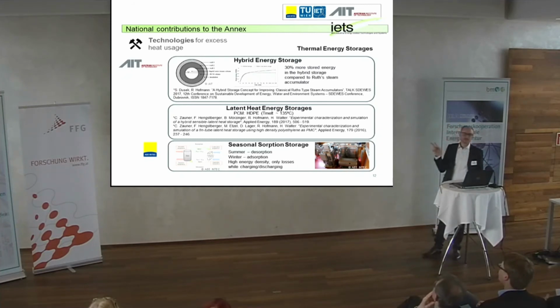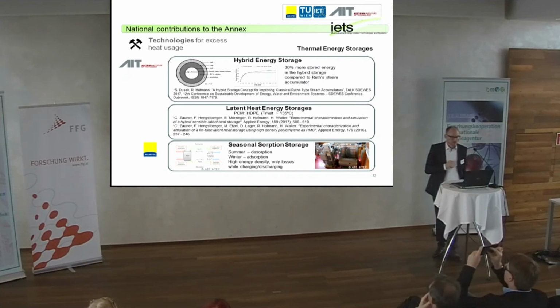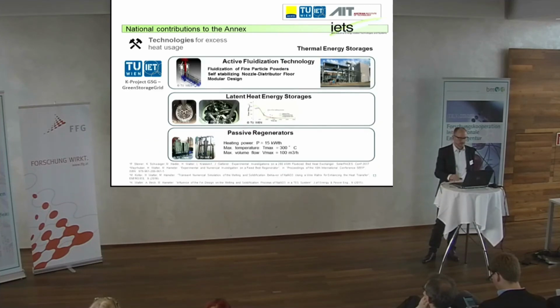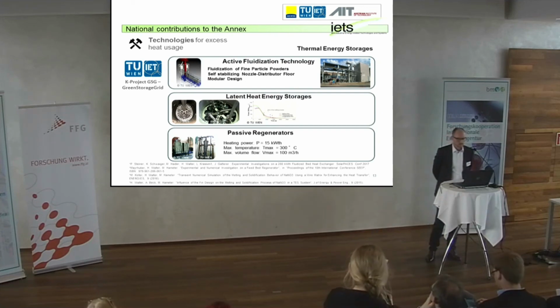So here I present two slides of technologies, which means thermal energy storages, and they are very different, as you can see here. We have a hybrid energy storage concept on one hand side, combining a Ruths accumulator with latent thermal energy storage. Then we have also latent heat energy storages with high density polyethylene, and also seasonal sorption storage concepts by the AIT, and the TU Vienna has also been researching for more than 8 years different kinds of thermal energy storages in the type of active fluidization technology, the latent heat energy storages, and also regenerators, fixed bed regenerators, as you know maybe from industry processes.